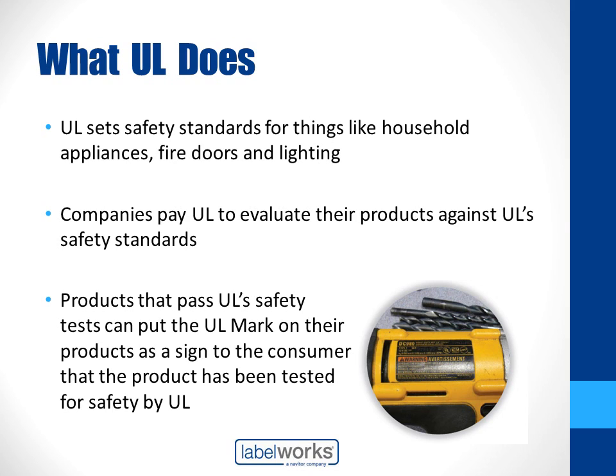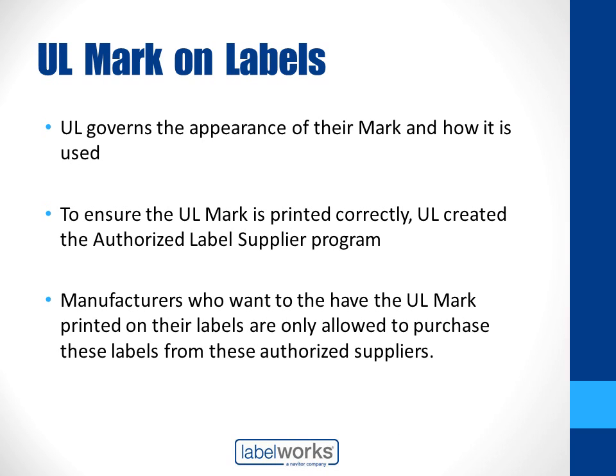In the LabelWorks office alone, we found several products that were tested by UL, including computers, fax machines, extension cords, heating and air conditioning equipment, and a power drill. To UL, the mark is an important symbol as it indicates that the product was tested by them. UL governs the use of the UL mark on labels.